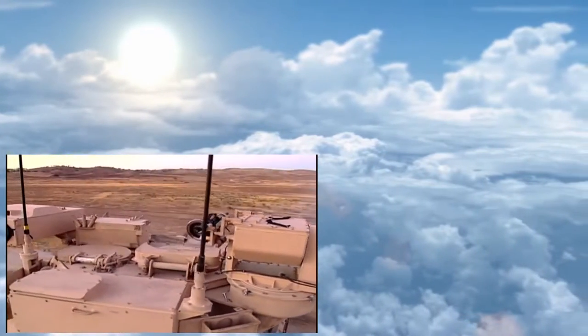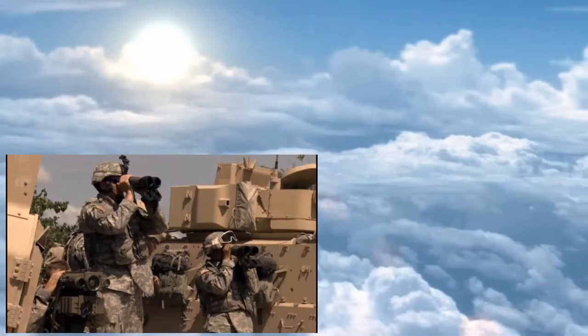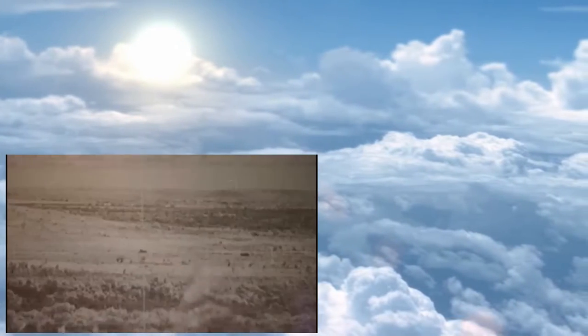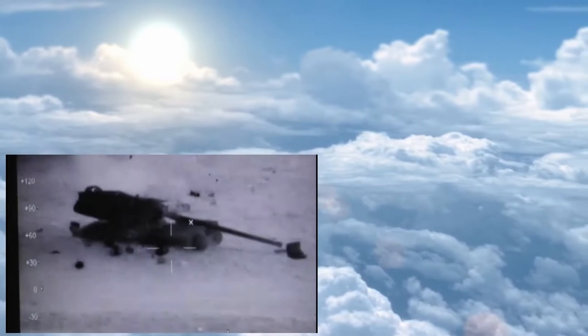So what usually happened when the Bradley encountered a BMP is that the Bradley saw the BMP really early, at 2,000 meters, 3,000 meters, engaged first and hit first. And that's always the secret in armored vehicle warfare. See him first, fire first, hit first. You do that, you win the battle.